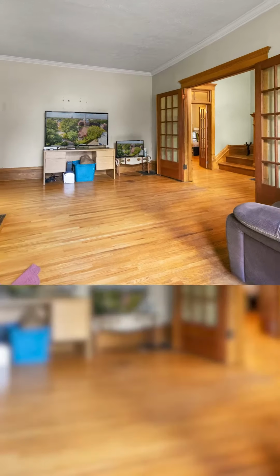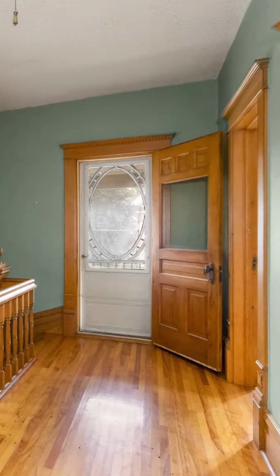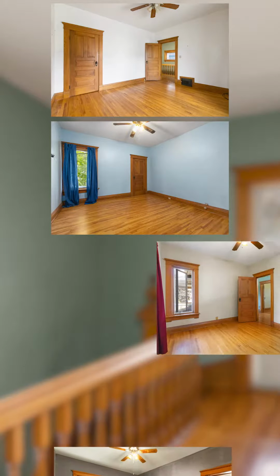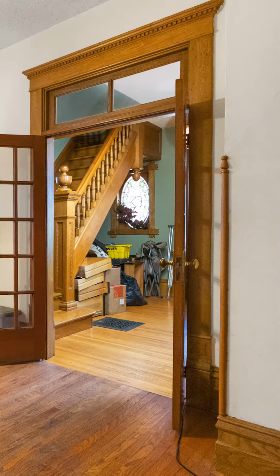Inside this home, you will find high ceilings, French doors, and original woodwork. The authentic wooden staircase leads to a large four-bedroom second floor layout with space for a growing family, a home office, plenty of storage, or even renting. You'll notice the original wood trim and stunning hardwood floor run throughout the entire home.